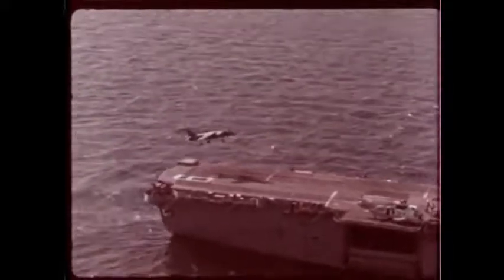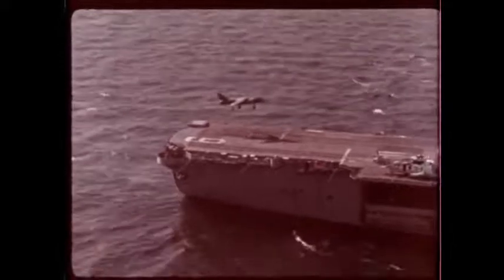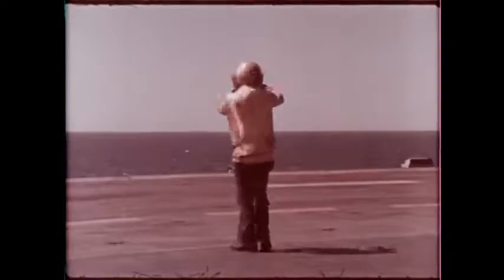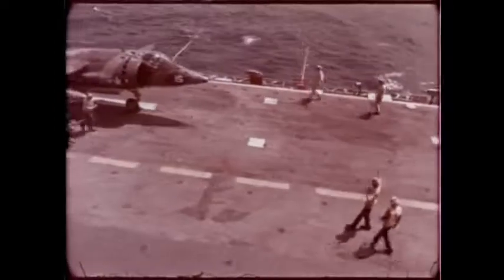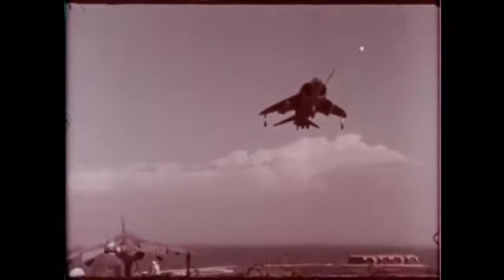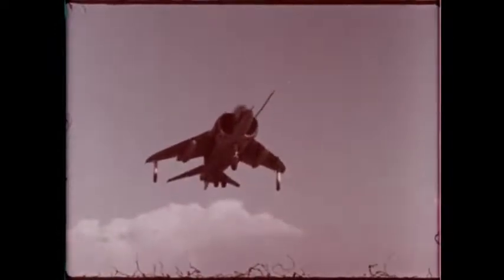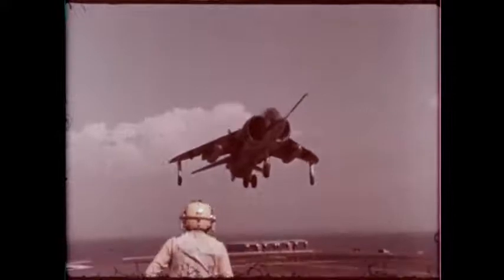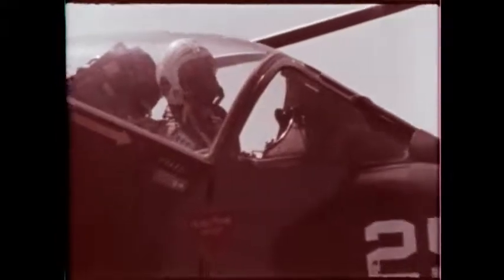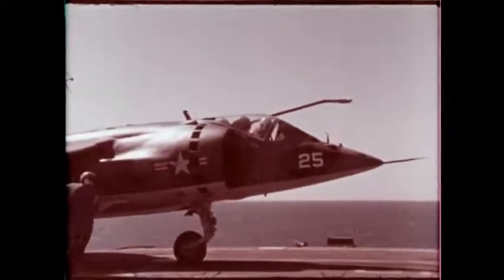In an exercise off the Florida coast, many of the Tigers' pilots had their first carrier qualification flying with the AV-8A on board the USS Guam. Within a matter of hours of first landing on board, operations on deck became a matter of routine.